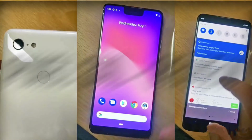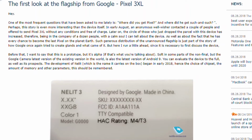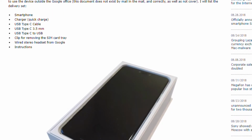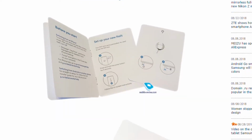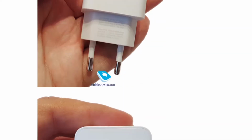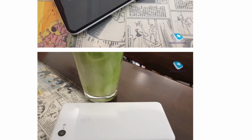So let's cut the sadness and get to the point of the video, and that is to take a look at this review posted by the Russian website, which takes us through everything regarding the Pixel 3 XL. They take us through the unboxing. Firstly, in the box, the smartphone is found alongside a fast charger, a USB Type-C cable, a USB Type-C to 3.5mm jack adapter, a USB Type-C to USB adapter, a pin for opening the SIM card tray, and the wired stereo headsets from Google.